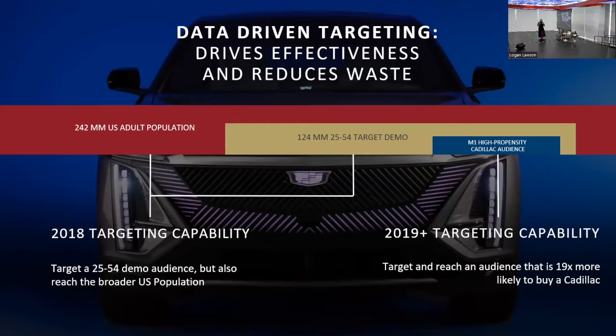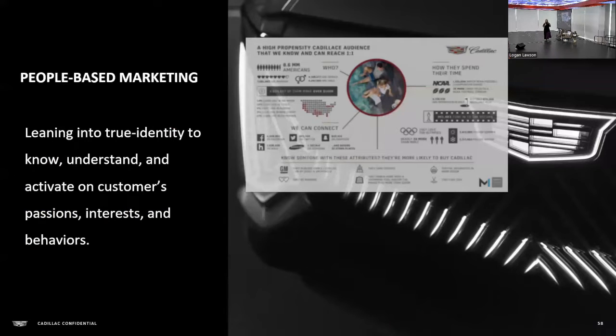Now, I talked a little bit about the American dream and how we're such a representation of that at Cadillac, right? This is one of my favorite things that we learned when we did this data analysis.